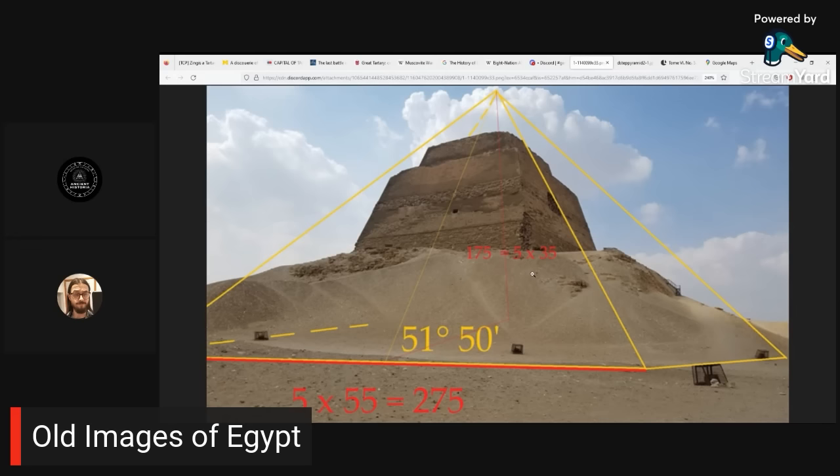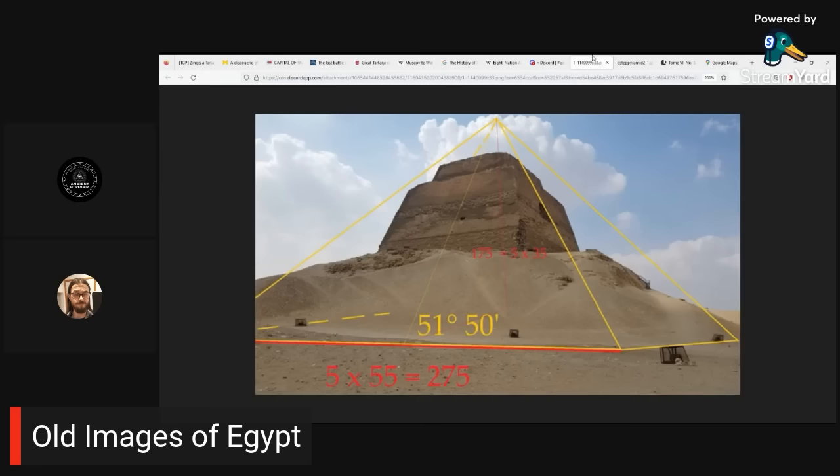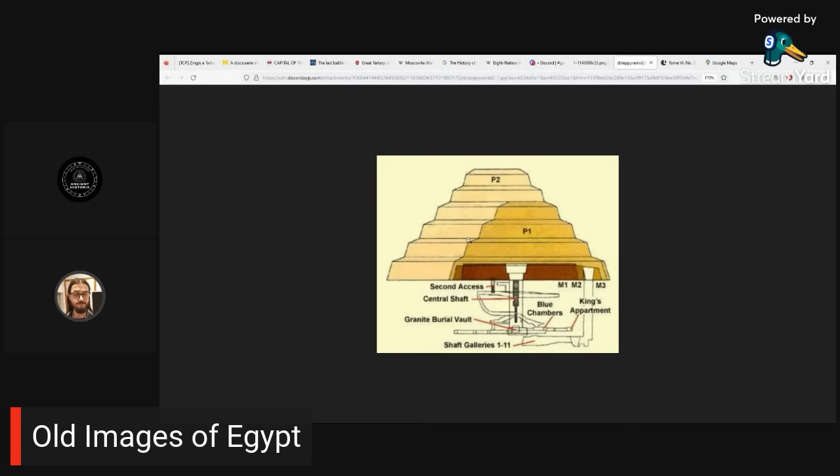Wait, is this suggested as just being the internal structure? If you look at that, it's a different shape, but this one is also another one which shows with these stepped pyramids that you've got an internal structure. I think this is offset for some reason.